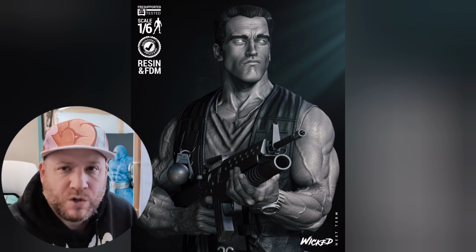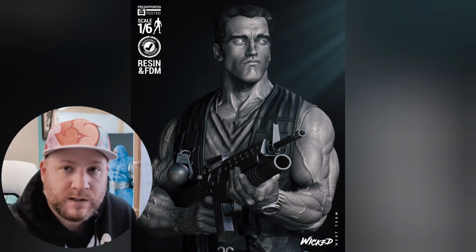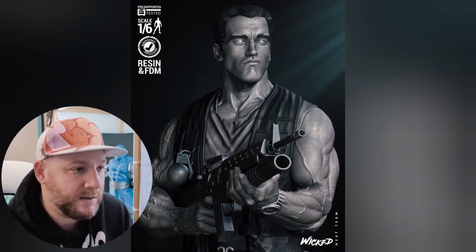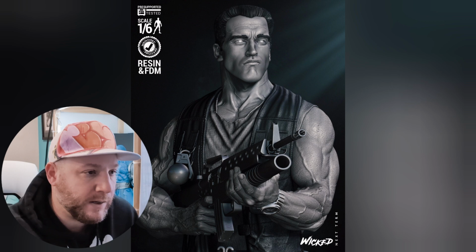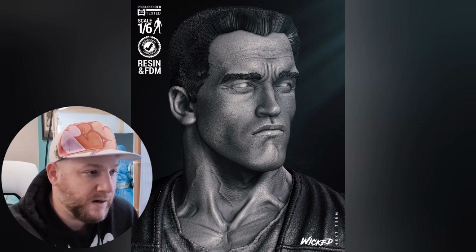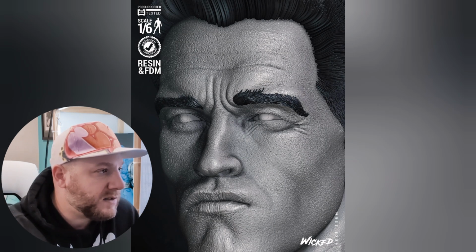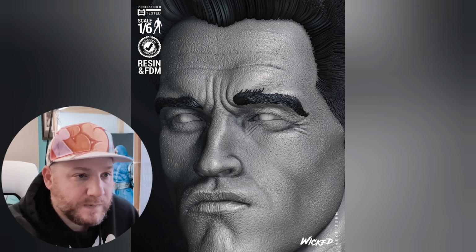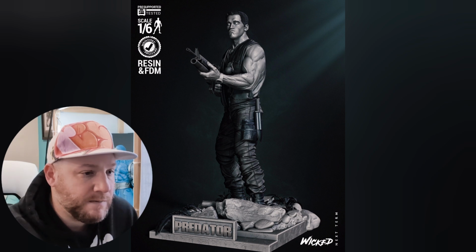I'm going to quickly scroll between color and grayscale renders. This way, we get a little back and forth to see the difference between the color and the grayscale, so we can see the sculpt a little bit better. Here's an up-close shot of Arnold from the side. The hair's nicely done. I like the way they sculpted the hair. So that's the grayscale. Again, more grayscale renders of Arnold up close with the machine gun. Looks really good.